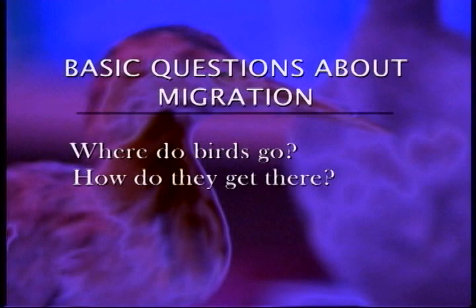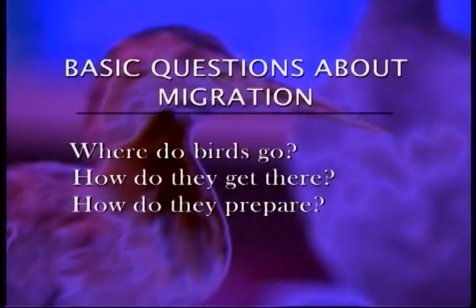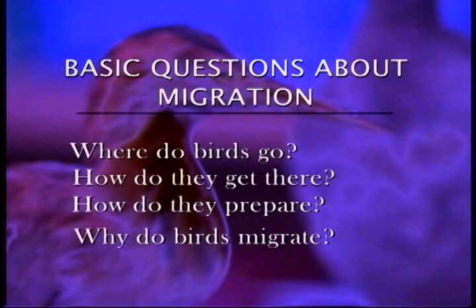The third question is, how do they prepare for this migration? How much weight do they need to put on in order to be able to undertake these incredibly long journeys in some cases? And then the fourth question deals with, why do birds migrate? We have a lot of answers now to some of these questions, but there's still a lot of mysteries.